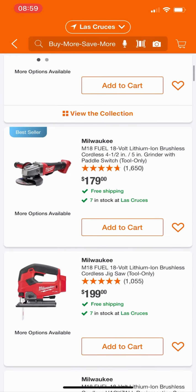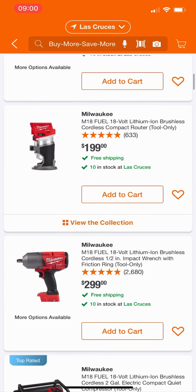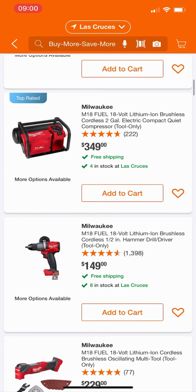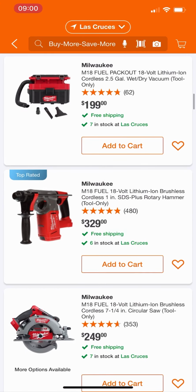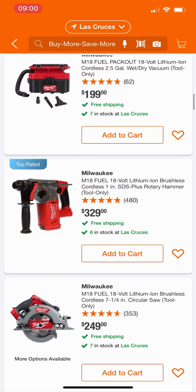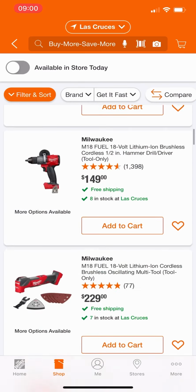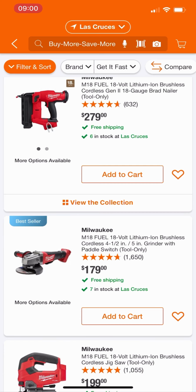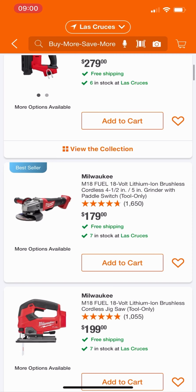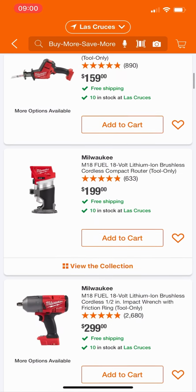It is live, guys. The Buy More, Save More quarter one promo at the Depot. These are all the tools that are compatible with the Buy More, Save More. This is really a hefty load of tools. A lot of their new stuff literally got released for the Milwaukee pipeline in November, October, and September. A lot of this stuff is brand new. You're gonna wanna jump on it really, really quick.